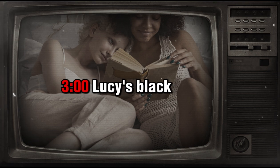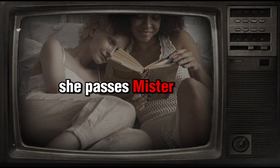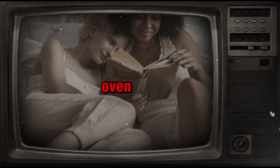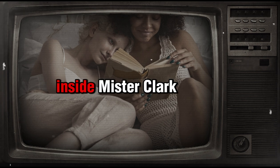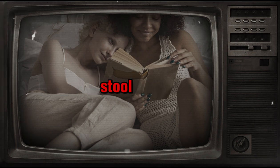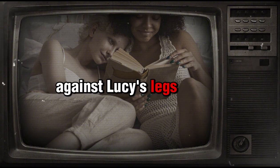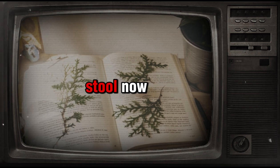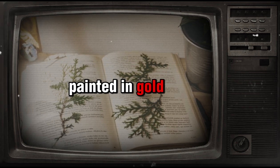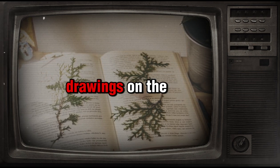Every afternoon at 3 o'clock, Lucy's black shoes click down High Street. She passes Mr. Baker taking fresh bread from his oven. The warm smell follows her to the bookstore's red door. Inside, Mr. Clark stands on a stool, reaching for a book. "Just in time," he says. Marmalade the cat rubs against Lucy's legs, purring like a tiny motor. Lucy's special corner has a blue stool now, with her name painted in gold. Today's book waits under a teacup, the Forest of Whispers with leaf drawings on the cover.